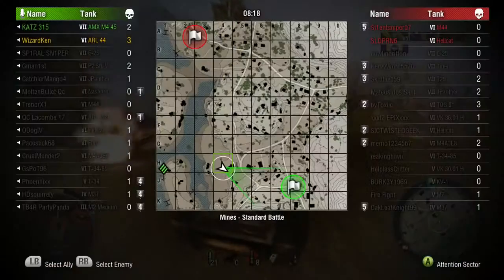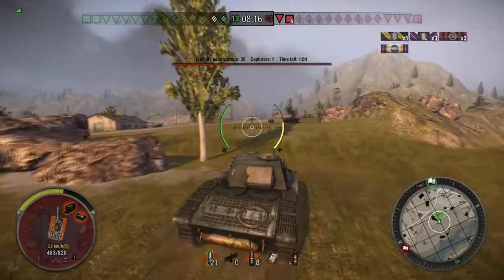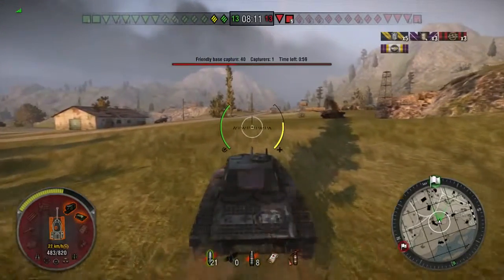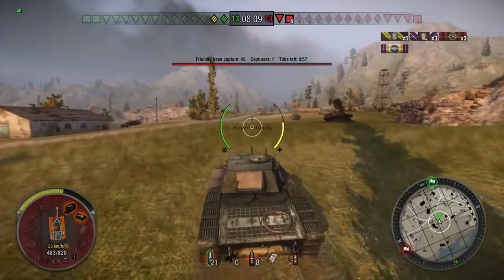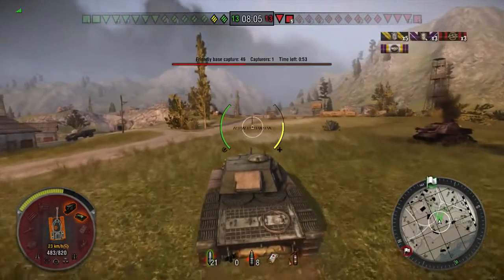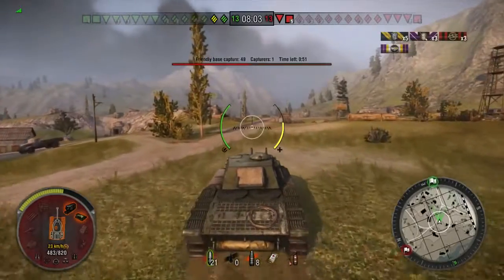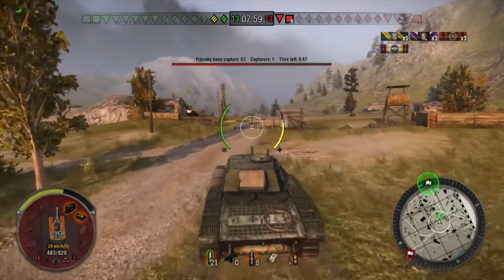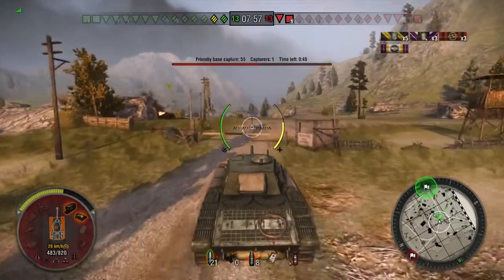Alright, who's left? Hellcat. That could be possibly problematic. He's going to reload quicker than I am, but I'm hoping that he ricochets off of me, allows me to get that extra shot in there and take him out. And plus, we still have to worry about the M44. That little bastard.